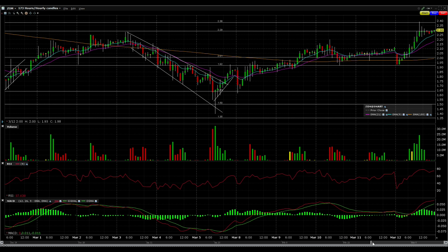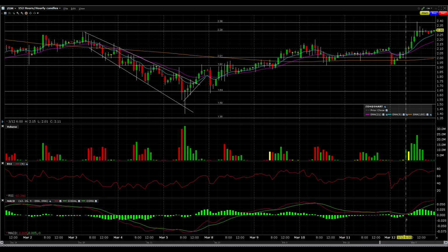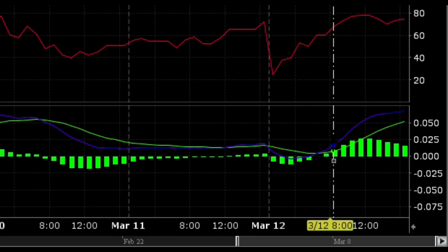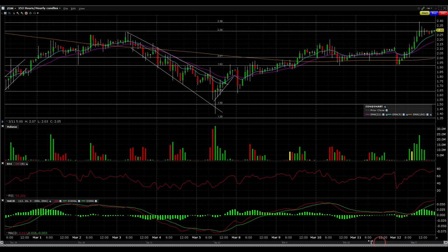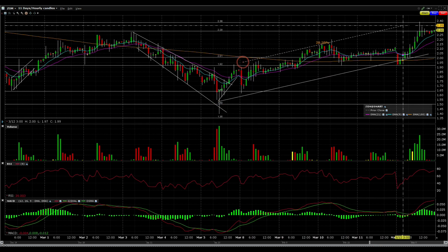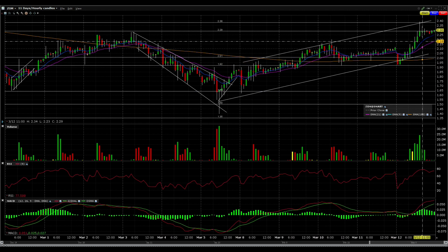Now if we take a look at what's been happening recently, things are still looking really bullish. Right over here on Friday we can see we got a MACD cross with the red MACD line crossing above the green signal line, and this shows that the momentum is still in favor of the bulls. Not only that, but we can see that now we're forming higher highs and higher lows. Before we were trending downwards, now we're trading in this upwards channel, which is a bullish reversal pattern.